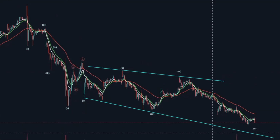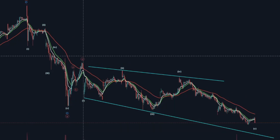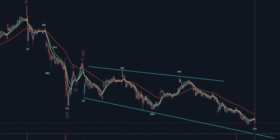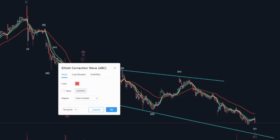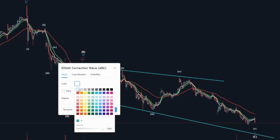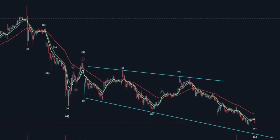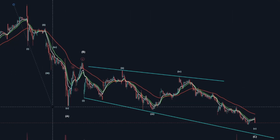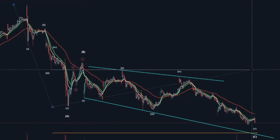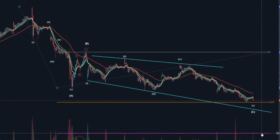So if we have this structure and it's this zigzag structure, that means that this first move down is our A wave. This is our B wave in here, and we're putting in our C wave. And I'm going to turn up the degree here so you can see it differently and change the color as well to a white. So now I'm going to measure the length of our A to the length of our C. In zigzags, it's pretty common to see a 1-to-1 ratio here. So let's measure the length of our A. Again, trend-based fib extension tool, pull to the top of our B and pull it sideways. And the 1.0 is pretty significantly far down.